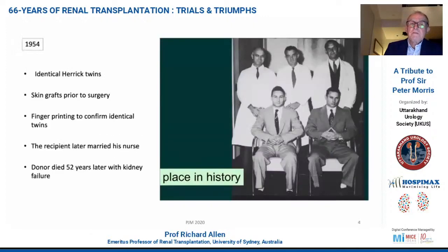The first transplant involved a couple of identical twins, Richard and Ronald. Richard was the recipient and Ronald was the donor. They had skin grafts beforehand and fingerprinting to confirm the fact that they were identical. And it was all pretty good, a happy ending with this particular procedure. The recipient married his nurse and the donor died 52 years later, albeit with some poor kidney function.